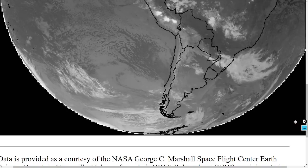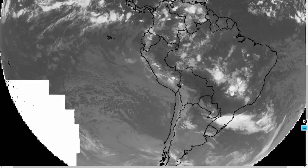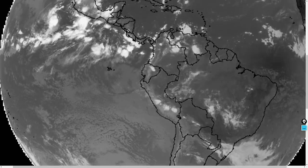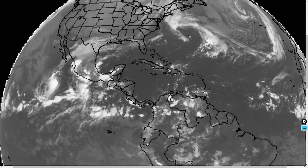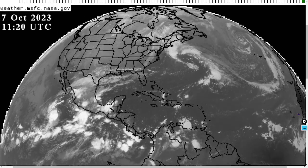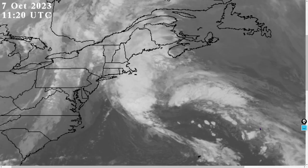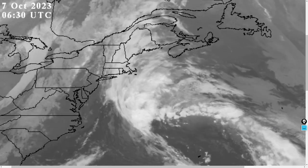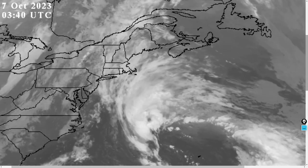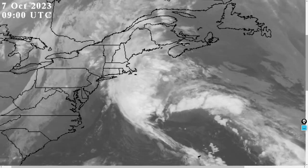Let's move on to look at clouds and fog. And we'll show you that low where it is now. But that's clouds and fog, shortwave radiation, 3.9 micrometer infrared radiation. And here's a close-up of that low there, just moving north of Bermuda now. On a collision course with New Brunswick, Canada.